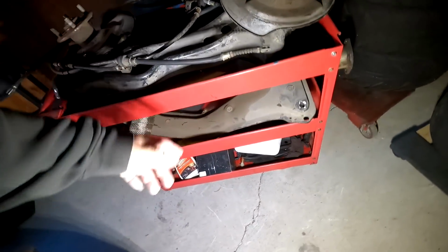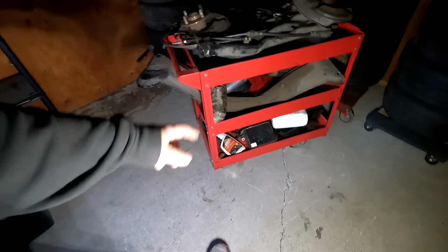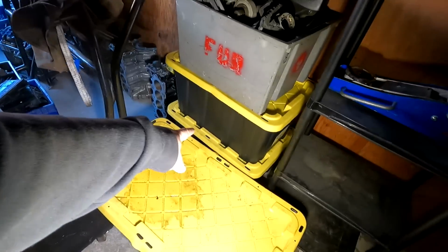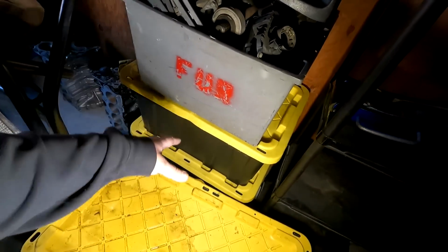DA trailing arm, wagon subframe. I'm probably going to toss that because it's just a typical front wheel drive one. All the bottom down there is trash. There's harnesses in here that I already took pictures of, so hopefully I can find them on my phone to put them up for sale.